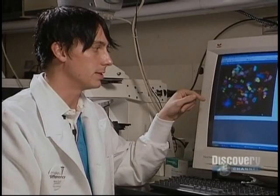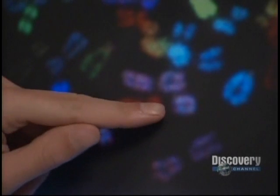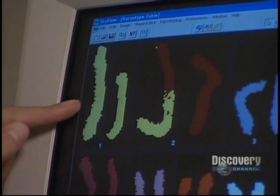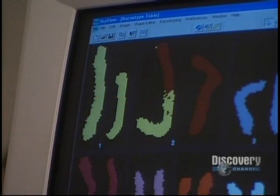This is an example of chromosome breakage that we detected in this patient. Chromosome 9 is in 2 pieces, one right here and one right here. These normally would be stuck together, but a number of factors can cause them to break apart, such as alpha radiation. Finding chromosome damage associated with radiation in non-cancer patients is highly unusual.